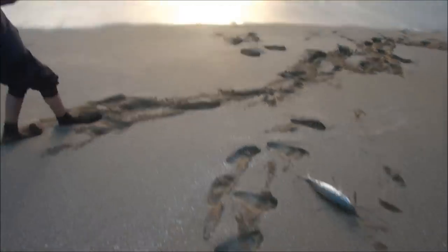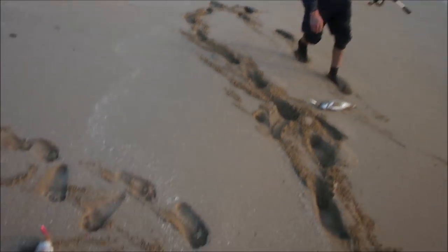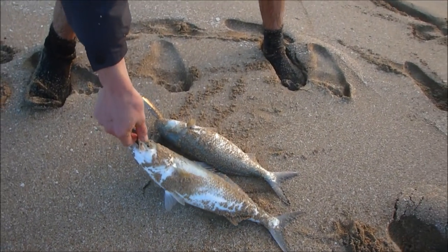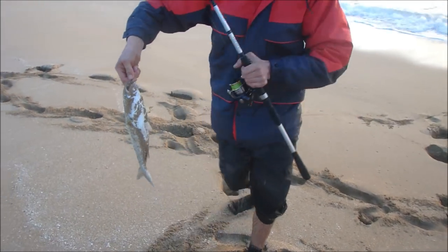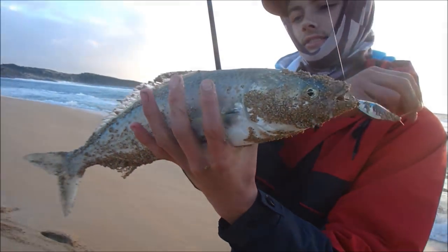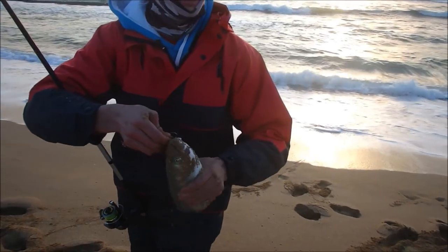Pair of gorgeous. Alright, so another double header. I've just landed mine and there's James's fish. So there's James's fish. Awesome. Flop him next to you. Woohoo! Two gorgeous salmon again. All the same size, around that kilo, 900 gram kilo. That's definitely over a kilo. Yeah, that's a quality fish. That's nice. That's such clean fish, man.